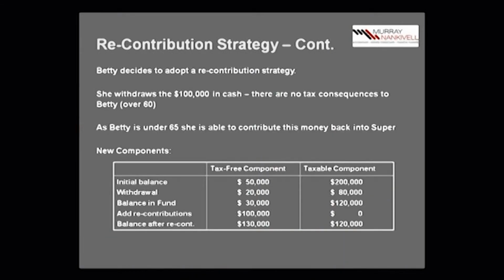In our example here, Betty's going to take $100,000 out of her super fund. She's over 60, she can do it as a lump sum, she's retired, no tax on it to her, so that $100,000 comes out intact as it is. It goes into her personal bank account, sits there for a day or two, then she gets the bank to transfer it back to the super fund bank account. So $100,000 has come out to her, $100,000 has gone straight back into the super fund.